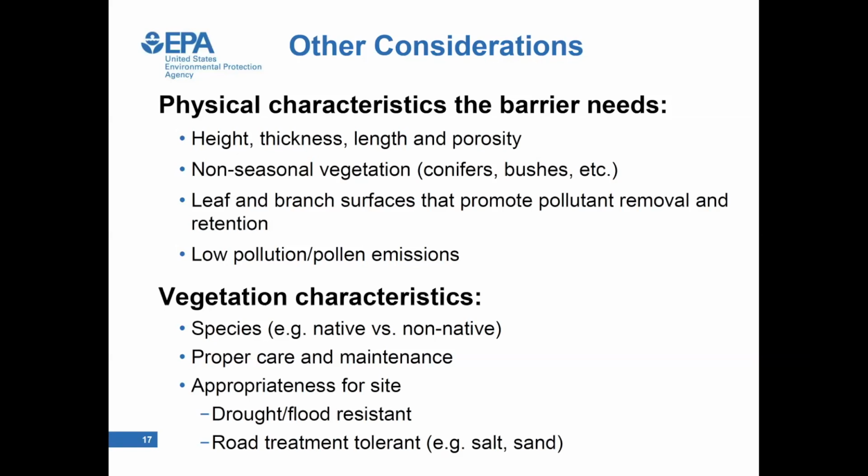Then also, some vegetation can actually emit pollution or pollen, and so we always want to try to avoid that whenever possible. So again, species characteristics are important, but also consider whether it is native or non-native, and how resistant it is to things like drought, flooding, and road treatment, again when we're talking about near-road trees as well. And then, of course, care and maintenance is important. As I said, if we have dying trees or gaps, that can actually cause increased downwind pollution concentrations. So maintenance is very important. So we can go to the next slide.